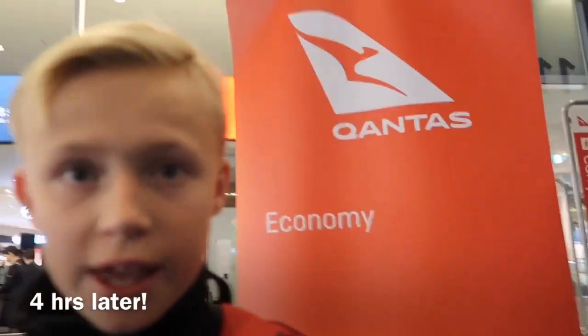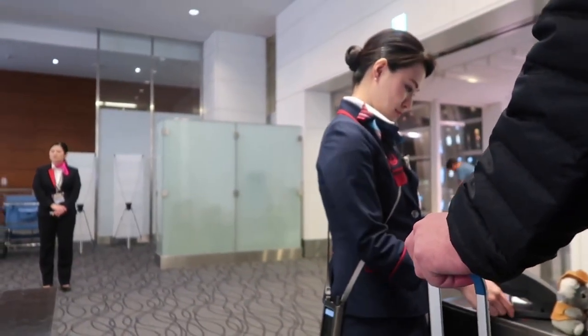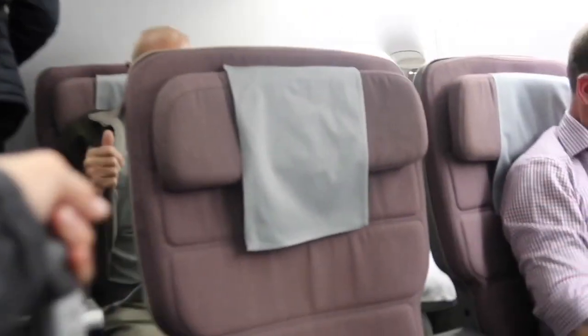So guys, we are boarding in 10 minutes. If you are flying on Qantas Business Class or Premium Economy, you get to board first. As you see here, this is a sneak peek of Premium Economy. If you're an Economy passenger, you get to board last. Unfortunately, I got to board last.